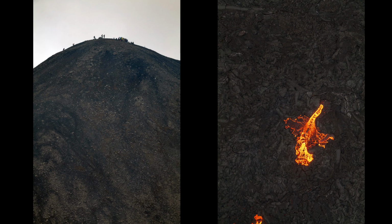The picture on the left, that's the day after, because the day after I returned, I did, I don't know how many hour walk to go see the volcano and try to document it a little bit for a series. And that's the image on the left. That's the people overlooking the volcano.